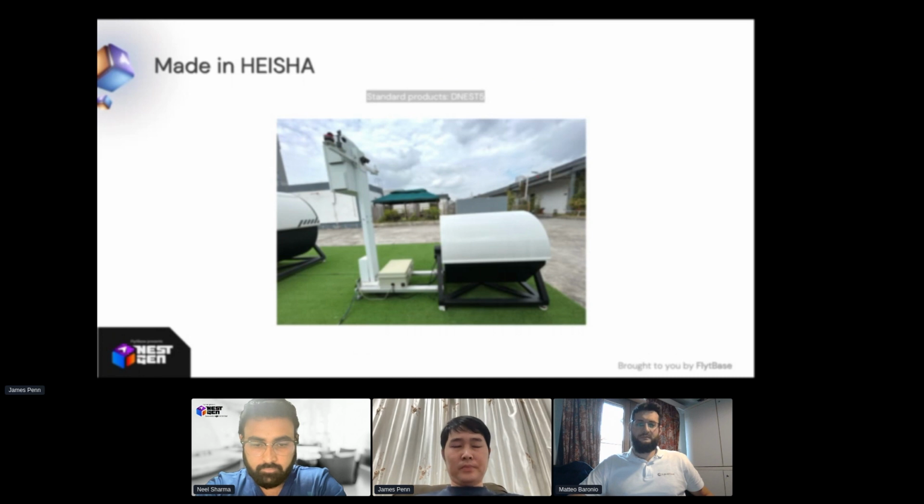Now to talk about the product lines of Heisha, we have our standard product, which we mass produce. The DNest 5, based on the D80 drone dog, has reached about 200 sets per month in production capacity. It's one thing to make a very good product in the lab by the engineer, but another thing to make it on a massive production line, because you need normal workers rather than experienced engineers to assemble it. We have transferred the D80, our first and primary mass-produced product, to a factory-made product, and that's why we can produce 200 units per month.